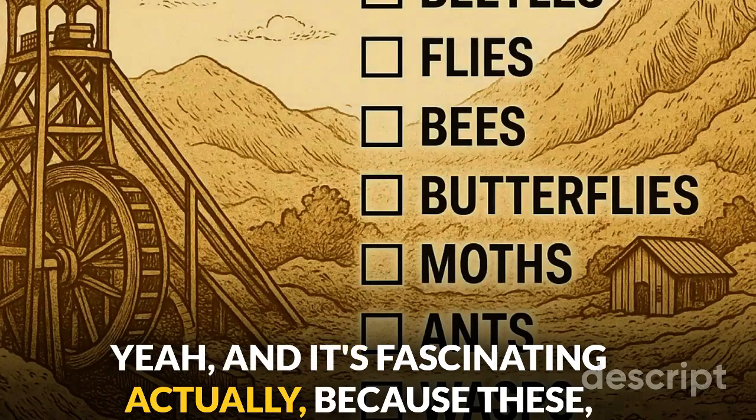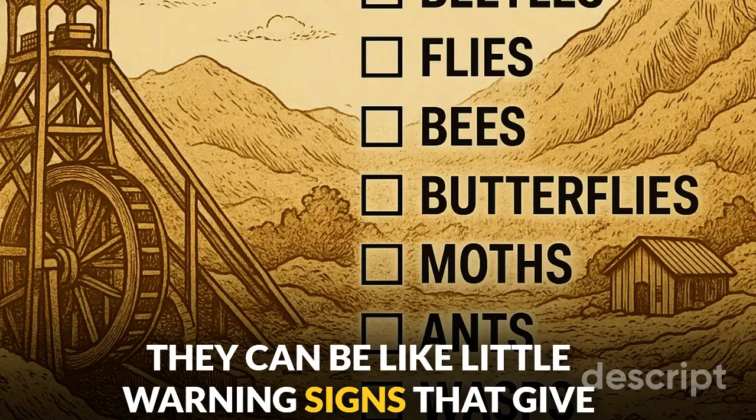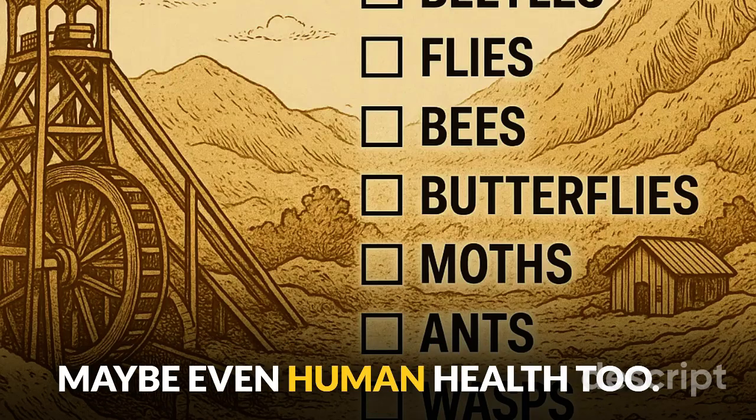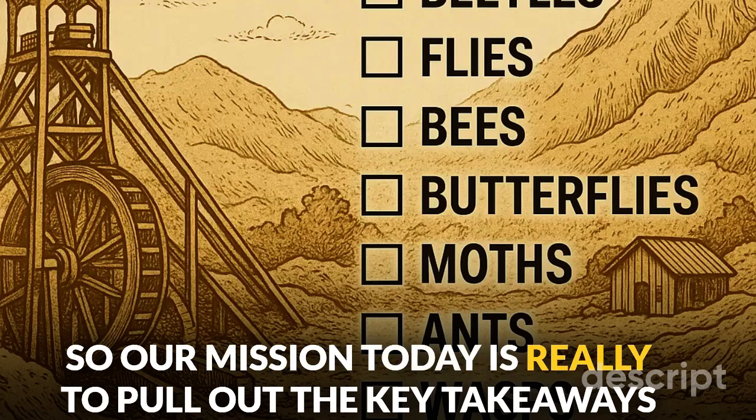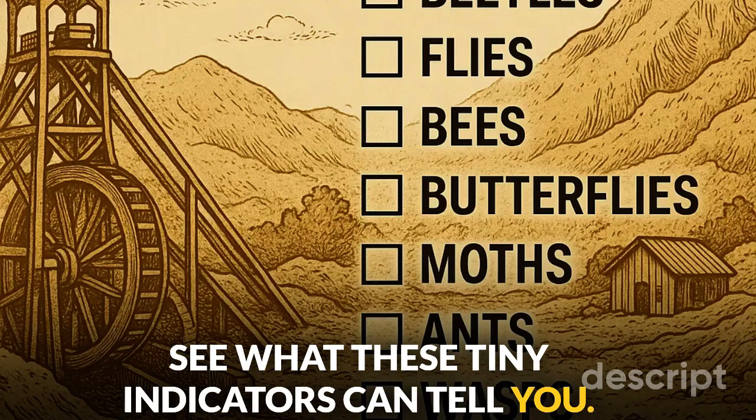Yeah, and it's fascinating, actually, because these often overlooked creatures can be like little warning signs. They give you real insights into the environmental health around these sites, maybe even human health, too. So our mission today is really to pull out the key takeaways from this checklist, see what these tiny indicators can tell you. All right, so where do we start?